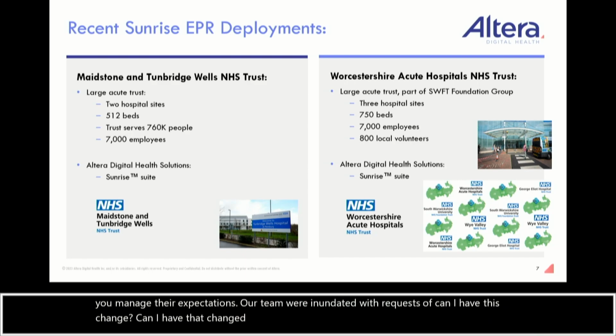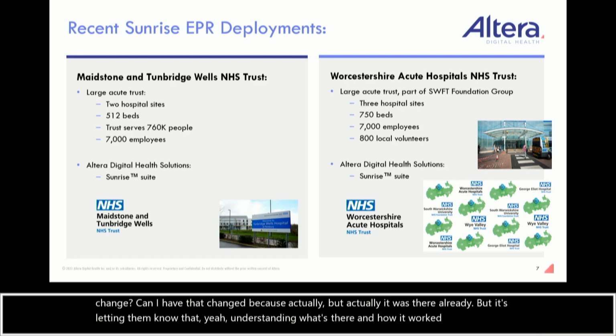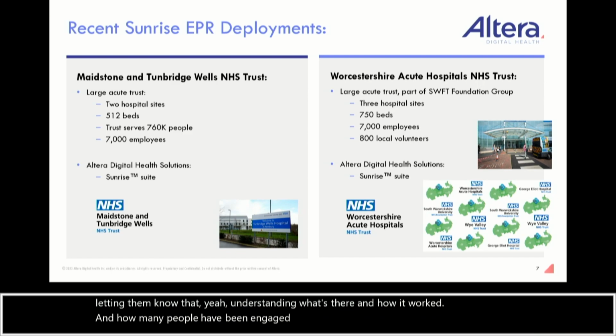Because actually it was there already, but it's letting them know that. Yeah, understanding what's there and how it works. And how many people have been engaged in that initial design is obviously really important.